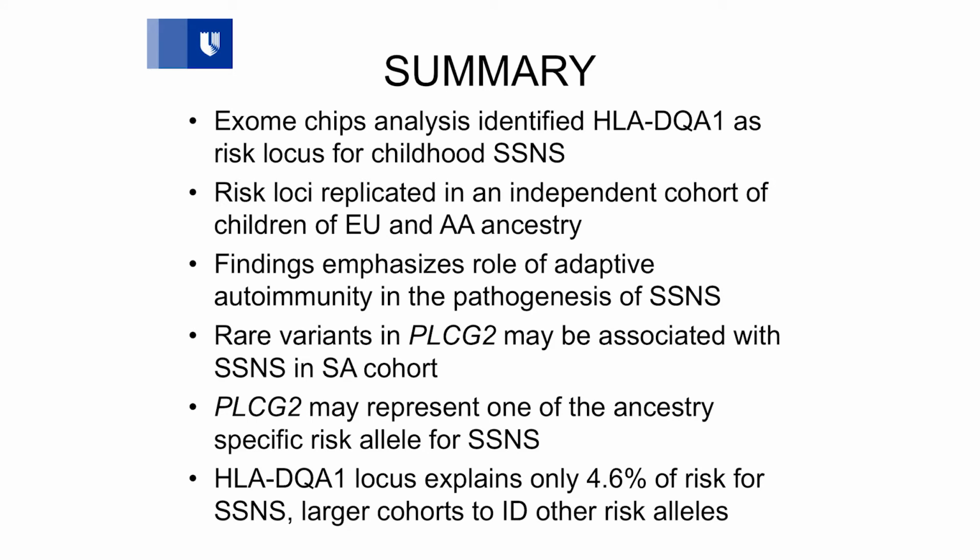Okay, so what have I been saying? What I've been saying is that nephrotic syndrome is not very common. Therefore, we need to build a community. We need to build a village to study it. If we don't do it, no other person will do it.